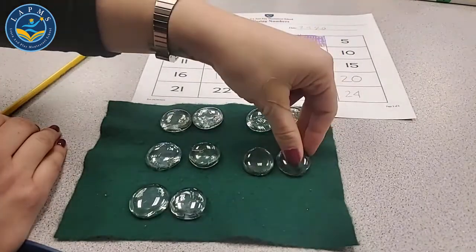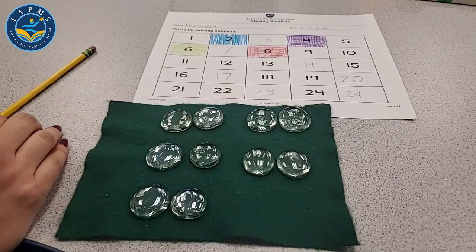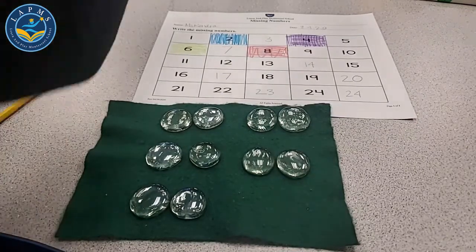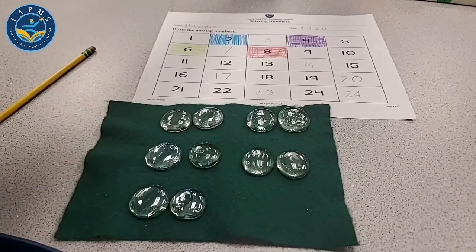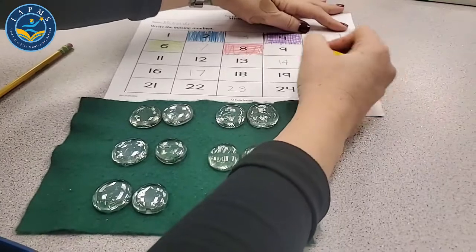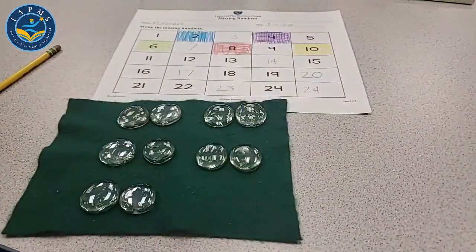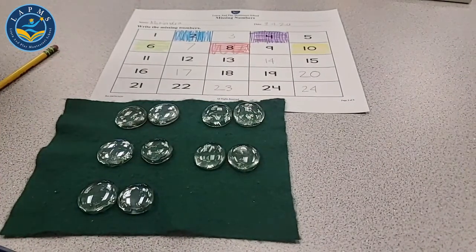And 10, does everything have a pair? Is that even or odd? You got it. All has a pair. So 10 is an even number. And do you think we could keep going all the way? Yeah.